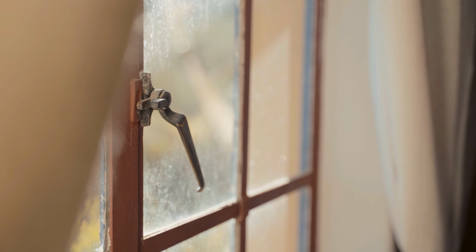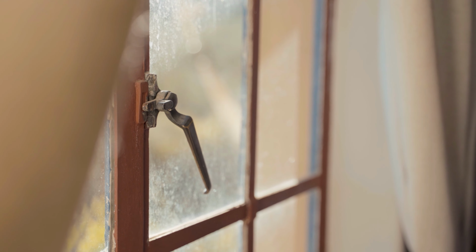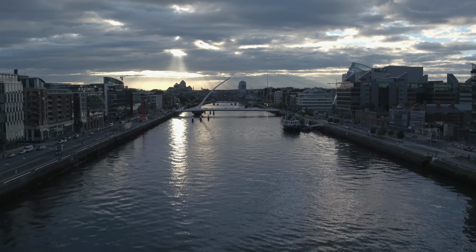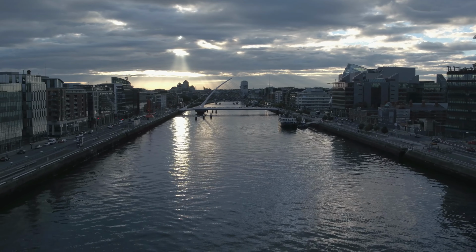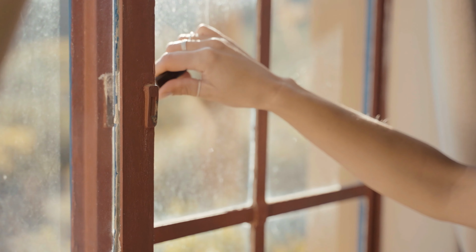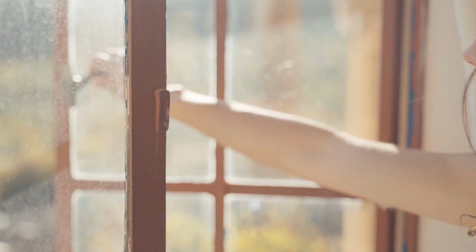If you do have an AC, then it may be a good idea to keep your windows closed to avoid letting the warmer air in. But if you don't have an AC and live in a cooler climate like the UK, then keeping windows closed can actually trap heat inside due to the architecture of the buildings. So in these places, it's best to open windows to allow air to circulate.